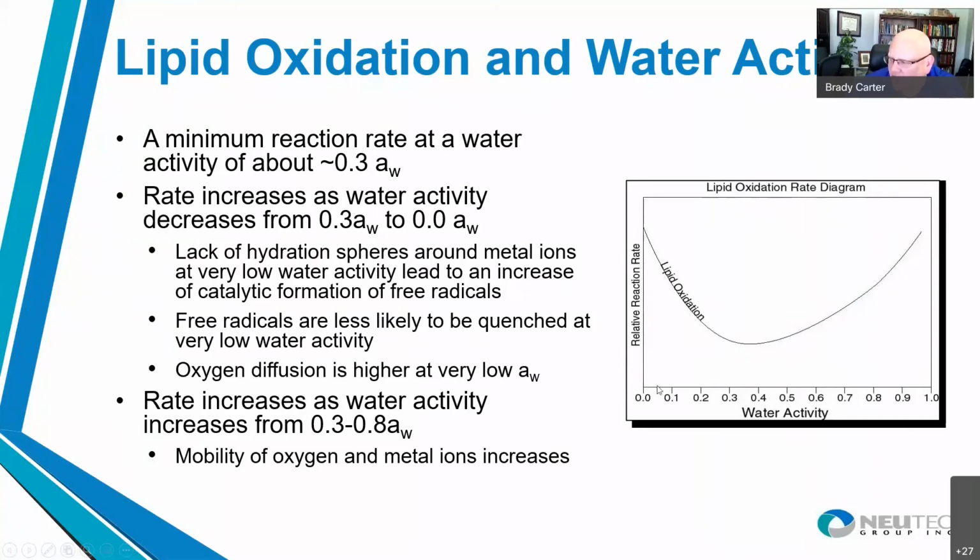But notice that this minimum is not at 0 or at the lowest water activity in this case. It sits right around 0.3 to 0.4. And then as you go to lower water activities, notice that the rate of the reaction starts to increase again. So how would this be the case? Well, what happens is at very low water activities, as you dry a product, you're removing layers of water, and so it removes what are called hydration spheres. These hydration spheres form around metal ions, where water likes to interact with ions. Well, as water's removed, those spheres disappear and start to go away.